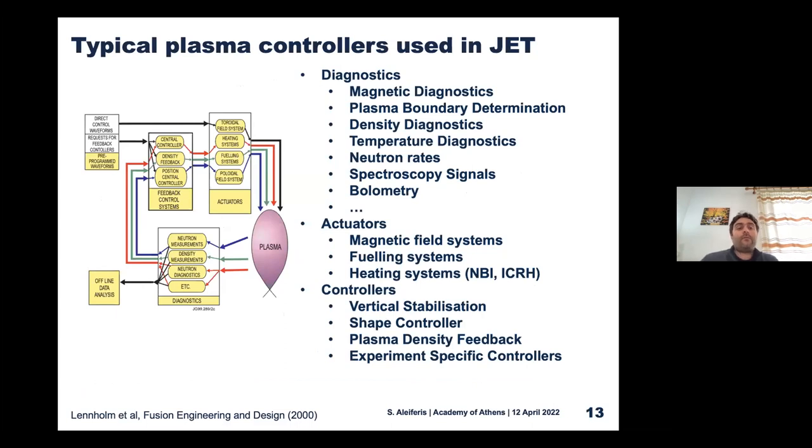Then we have the typical plasma controllers that we use. Here I take the example of JET, where I'm currently working. If we look at the diagnostics that we have: magnetic diagnostics, plasma boundary determination, density diagnostics, temperature diagnostics, neutron rates, spectroscopy signals, bolometry, and multiple other signals. However, these are the ones that I mentioned because these are the ones we routinely use. In some obscure designs, we might use some more diagnostic signals, but these are the ones we really use all the time. And then as actuators, again, multiple actuators, but there are main actuators that we use all the time.